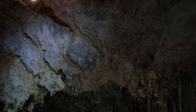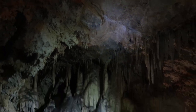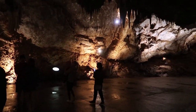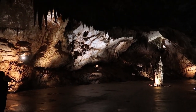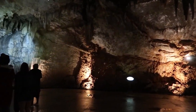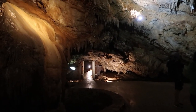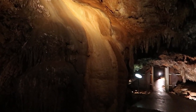There's a bat up there. Obviously lives in the cave here. This is an opening in the cave system. It's quite large. It doubles up as a concert hall, apparently. And then around here is a natural mini waterfall. During the rainy season, you get water coming down from up above.